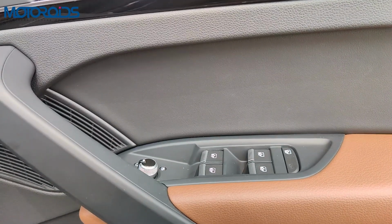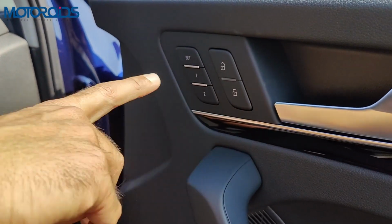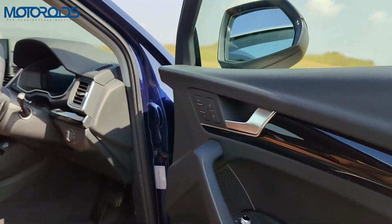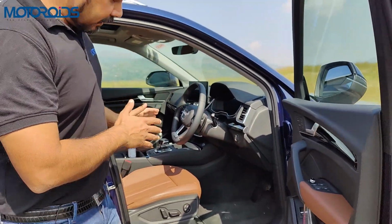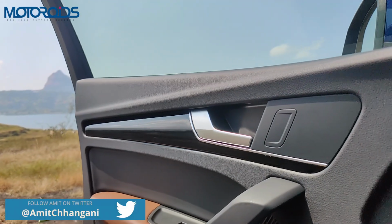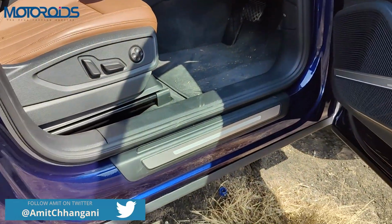All the windows are one touch up and down, and you get two-way memory for the driver's seat also. Now remember, this is only for the driver's seat, and while the passenger seat is electric and has lumbar support as well, it doesn't get a memory function, as that covered area on the panel would tell you. These scuff plates are backlit.